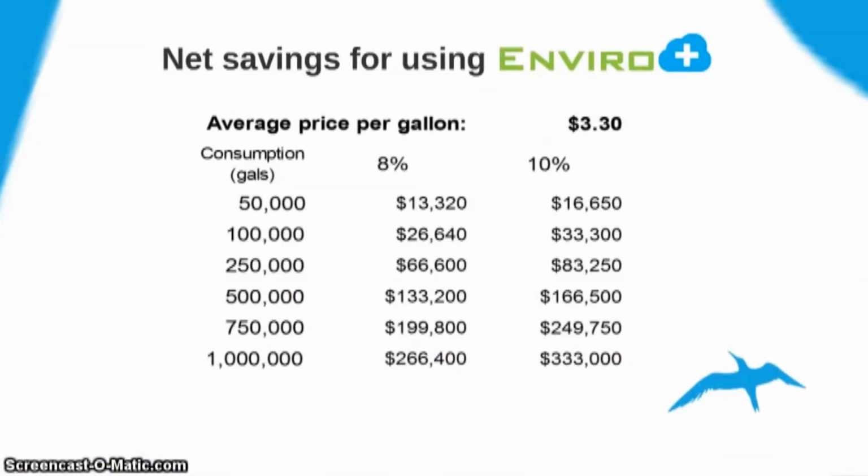Below is a table indicating the potential savings based on a cost of fuel of $3.30 per gallon. Most of our customers have reported improvements above 10%. The savings depicted here are from fuel economy only. The benefits of reduced maintenance costs are not included. Neither are the benefits of reducing harmful gas emissions.